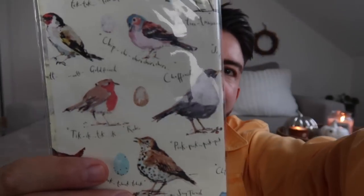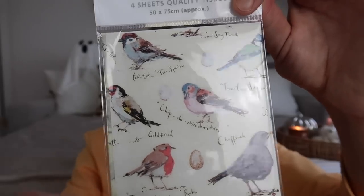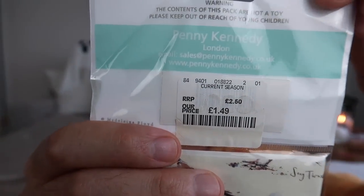And then this one is really sweet. This has got lots of little British birds, British wildlife, and this looks like a TK Maxx find or a HomeSense find, judging by the label there. And I got the three of those for, they wanted 50p each. I think I got them for £1.50, and they threw in these gift tags as well.